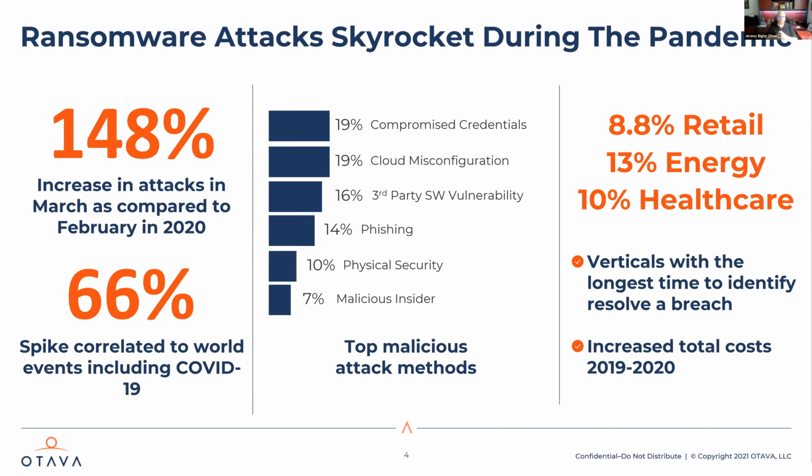And then we think about the types of risk magnitude or impact of that risk, right? 13% in energy, 10% in healthcare, 8%, right? These are the verticals with the longest time to identify and resolve a breach, right? And we think about the magnitude of impact there, or potential magnitude of impact. That's significant. Thoughts here, team, on how we should really think about the risk facing our organizations, and then how do we talk about that risk to decision makers?